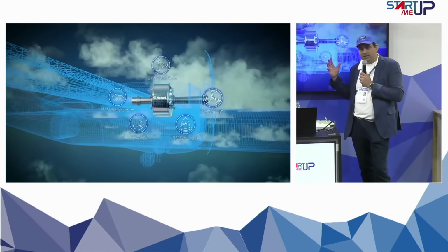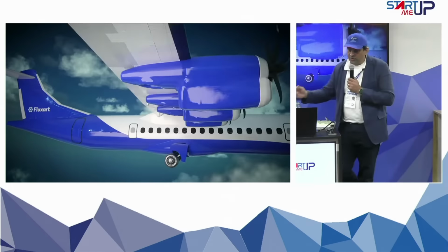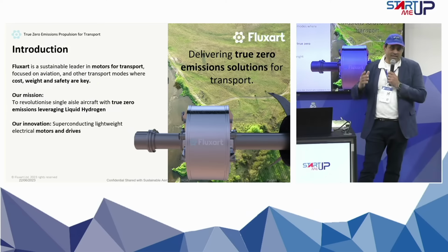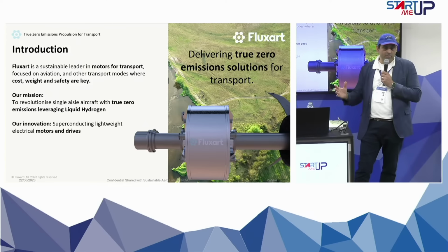So what we have in this solution, I can take you through in a few slides, but basically Fluxart is designed to build and scale and have already operated a small subscale demonstrator of this technology, and it's working for 5 years without failure. There's that liquid hydrogen, and it uses the superconducting motor that you're about to see.